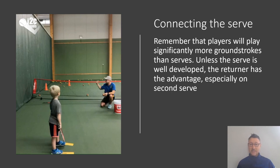And that disadvantage is even more great when we're talking about the second serve. But of course, it's not just about serving well, it's also about being ready and knowing what to do after that serve, because it is likely that the ball's going to come back, and therefore we have to prepare our players to be ready for whatever comes back from the returner.